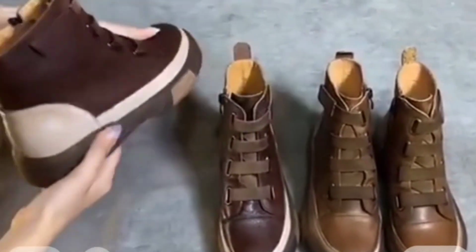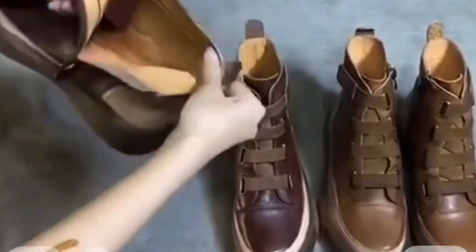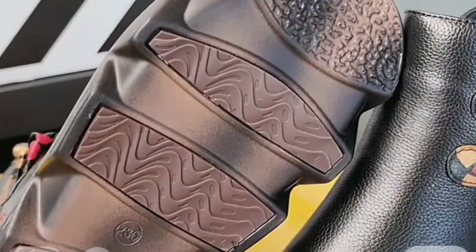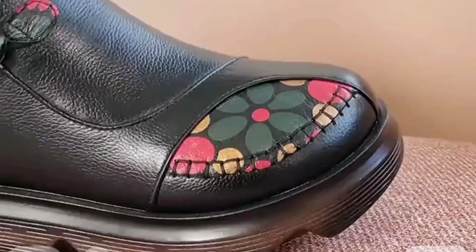Lace-up designs and slip-on designs are both part of this video, and you see a number of different flat shoes and low heel designs. These are very practical shoes, and this collection is fit for people of all age groups.